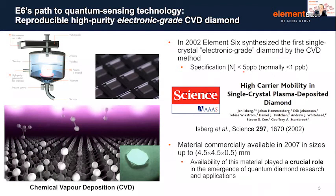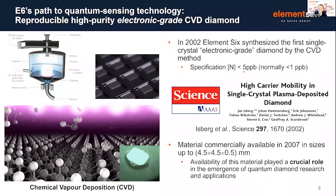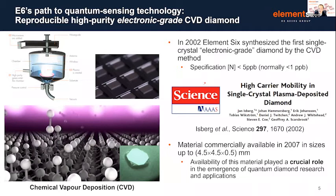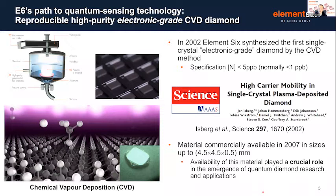And it's interesting to note that actually some of the early experiments that went on with NV sensors in diamond were actually performed on a natural diamond, but it was so rare that it was referred to as the magic Russian diamond. And I would encourage anybody interested in learning more about that to Google the term magic Russian diamond and watch a really nice YouTube video that's been put together on that subject. So this material we made commercially available in 2007. And really what I want to emphasize in the next few slides is how the emergence of this material was really crucial in the wider studying of this system and ultimately the quantum diamond research that is now going on.